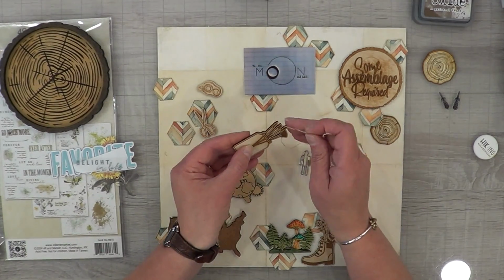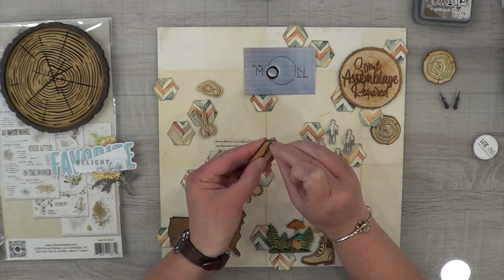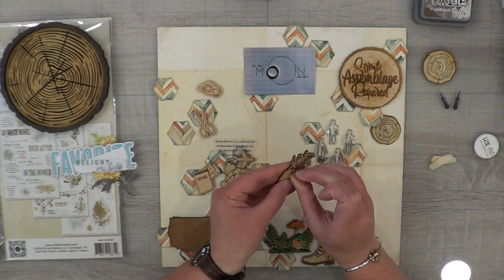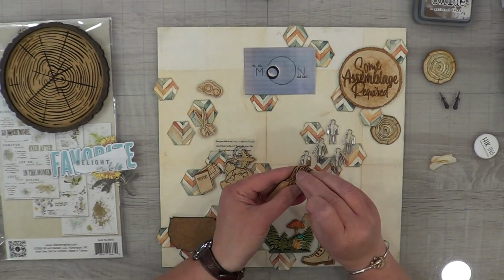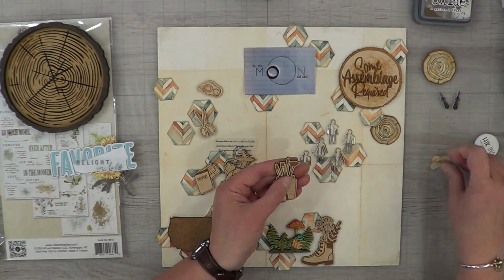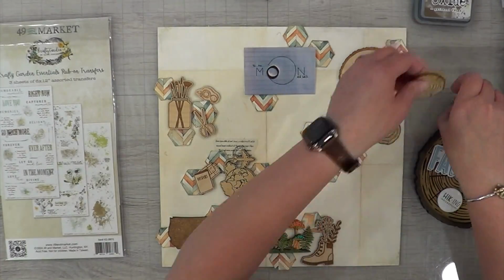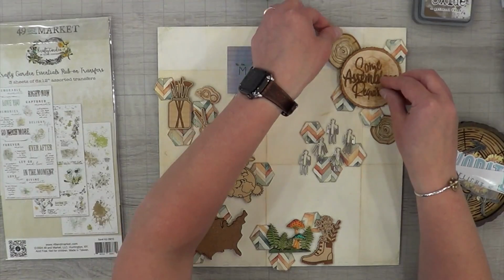So each little cluster of hexagons, like I said previously, is a representation of me. And I thought that I would very heavily put my wood veneer on here. All of these wood veneer pieces come from my shop. That is a huge representation of me at the moment because the wood pieces in my shop are more me than the acrylic pieces. I get asked for acrylic a lot, and that is why I have the acrylic pieces in my shop. But if it were up to me, they would all be wood.